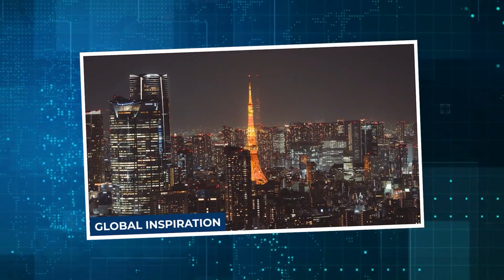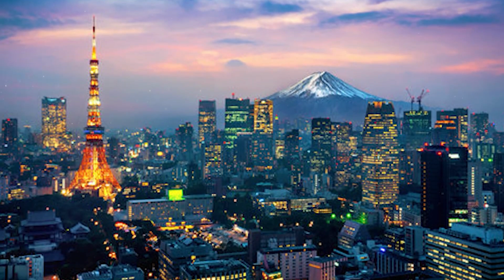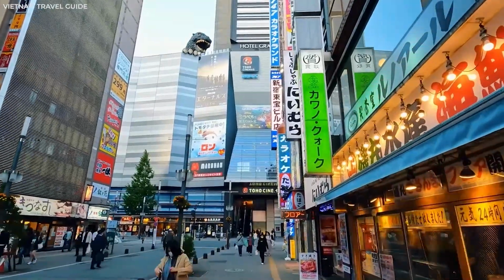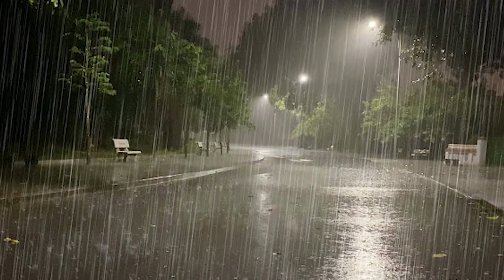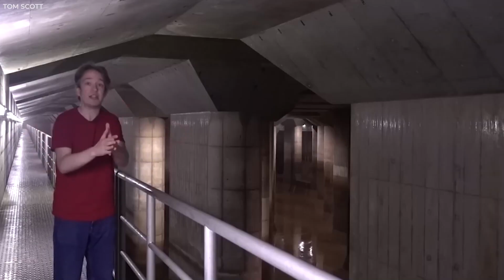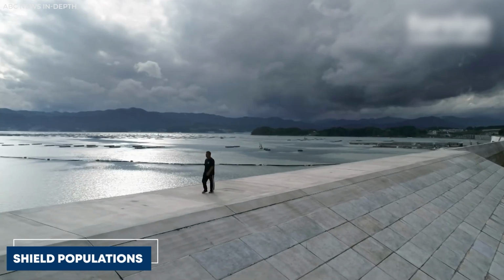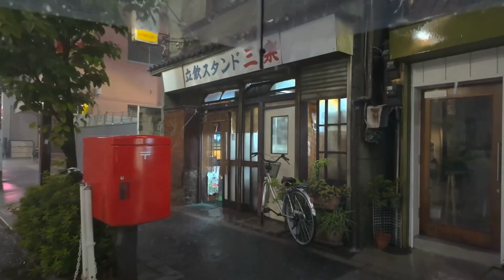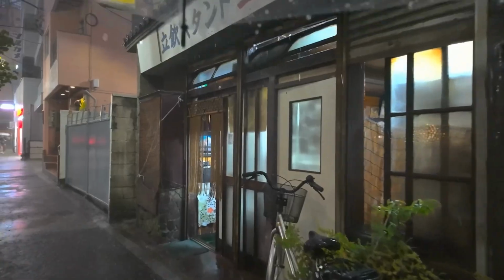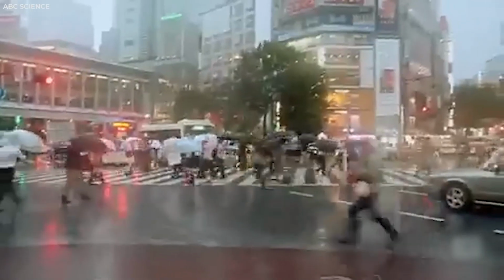Global inspiration. Tokyo's massive flood diversion system isn't just protecting one city, it's lighting the way for places worldwide that also battle heavy rains and rising waters. By channeling excess water into huge underground tunnels and sprawling reservoirs, Tokyo has proven that major engineering projects can shield populations, boost investor trust, and keep commerce moving during stormy times. It often amazes visitors to see how effectively this setup handles extreme rainfall without flooding streets or subways.